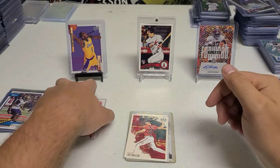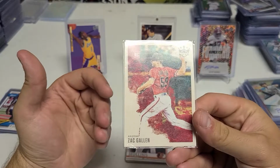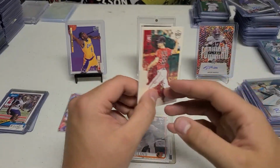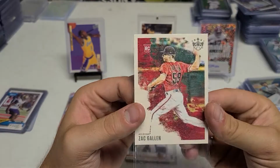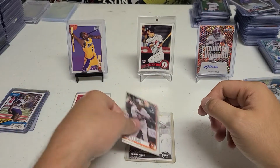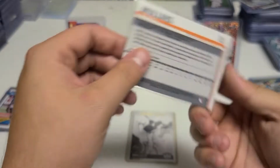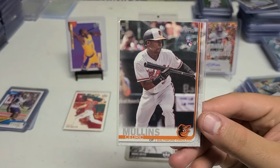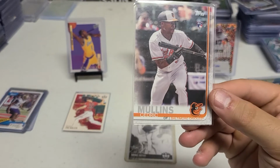Next, we got Zach Gallen. This was another buck card. I don't think I have this one, and this was in pretty solid shape. This is from Diamond Kings, so not a bad rookie. I might have it already, but I'll pick that one up. And then I got a Cedric Mullins. I don't think I have this one. This might be Series 1 too. Yeah, Series 1. He started out and signed a lot and wasn't that expensive, and he had a really good year this year.